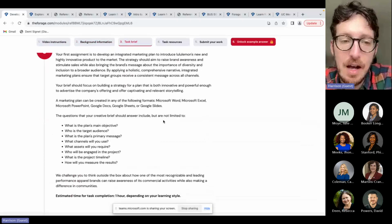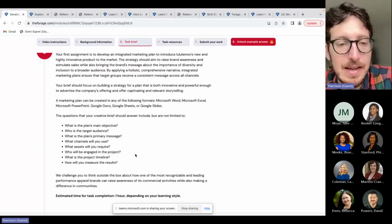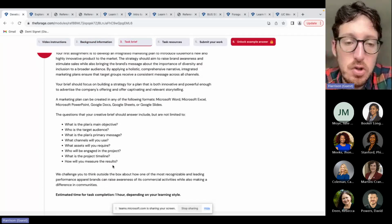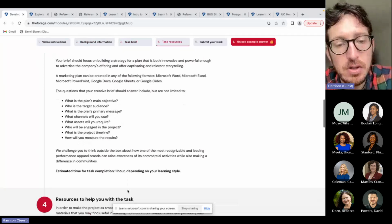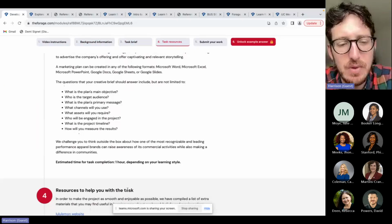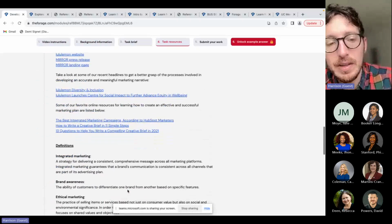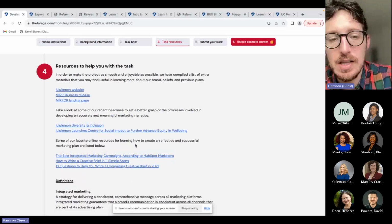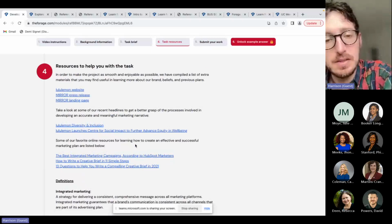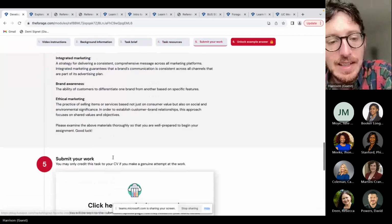You can use Word, Excel, PowerPoint, Google Docs. It's open access and it's intentionally designed to be as flexible as possible for students. These are some of the questions that you should be answering, but you're not limited to that. It should take you about an hour. It's just a good way for you to know the pace expected of you on the job. And then the resources to help you along the way are all linked here. If a student gets stuck, their manager will encourage them to take the time to do their own research before coming to them, and this is what we're helping the students do here.